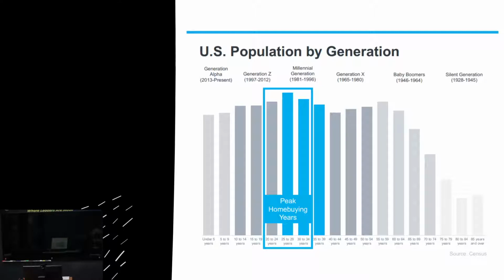U.S. population by generation, peak home buyers. Your millennials, born in 81 to 96.